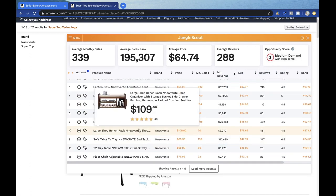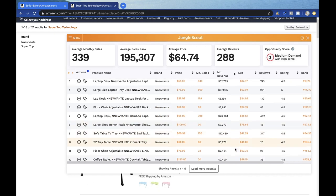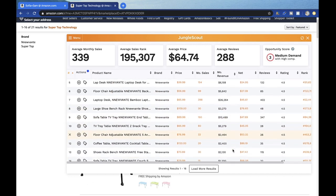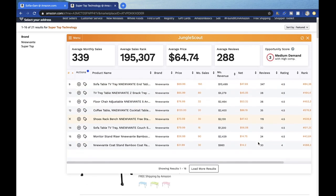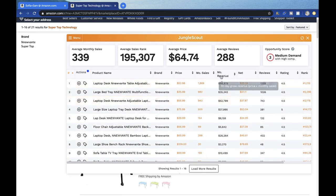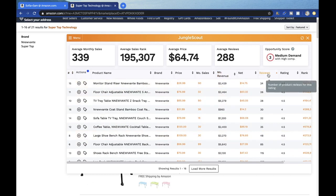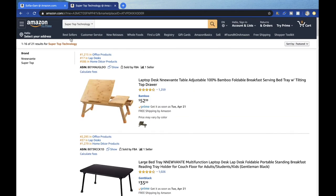Even at this price point, I don't think you'd be able to make much profit, because you also want to look at revenue, $5,000 plus per month. Some of these just aren't doing very much. So you can also filter by monthly revenue here. So if you want to look at which one has the fewest reviews, you're able to do that, and that will help you filter quickly to see low competition products. But that does not look so good.